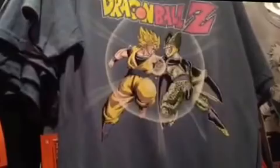And of course they have a belt here. And what are these? Little playing cards and stickers or something? Yeah, sticker. And then over here, some shirts, Dragon Ball. That, the infamous, you know, orange one. And here's a cool one right there. I have that one. Yep.